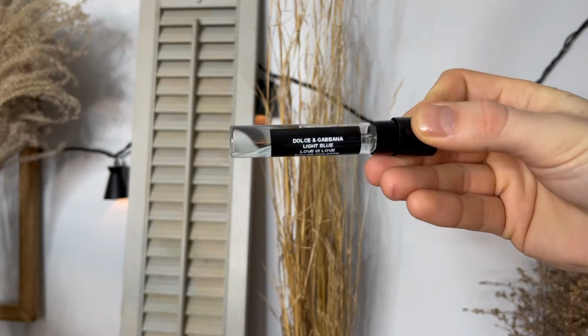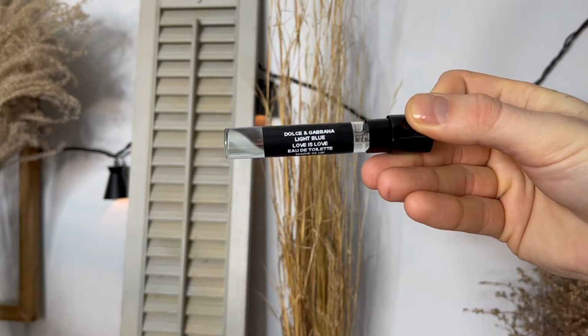Now, this is the Dolce Gabbana Light Blue, Love is Love. Never actually smelled this one before. Smelled the OG Light Blue, and of course it's kind of like an iconic scent. So let me just give myself a little spritz here. We're gonna put it on the pressure point.